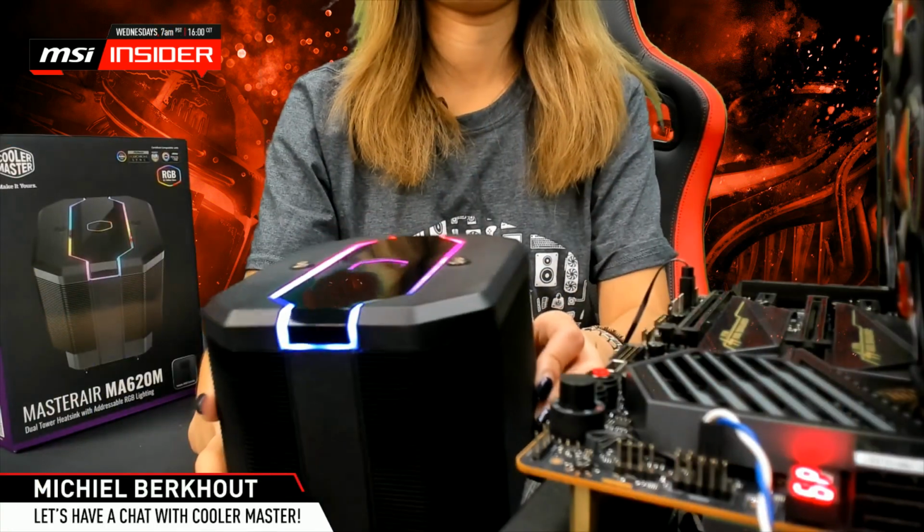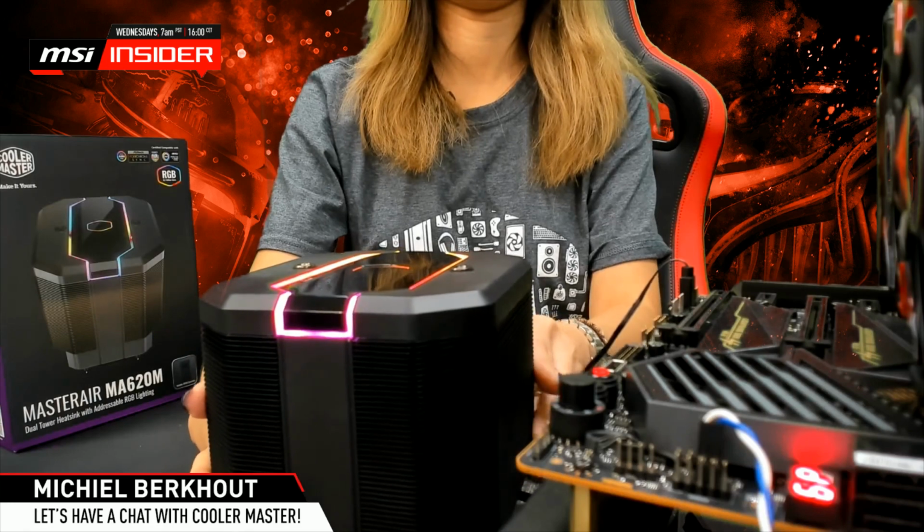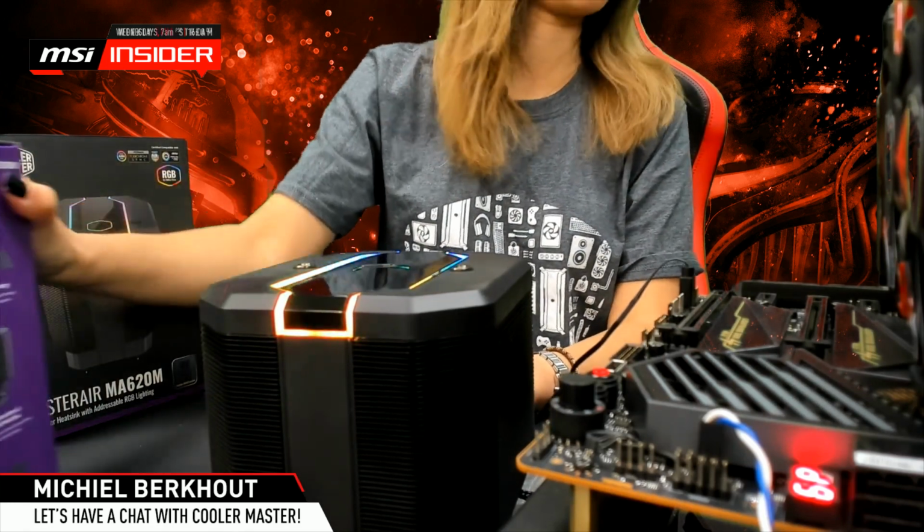There we go. So this is an addressable RGB cooler. That's something to keep in mind, because RGB is sometimes a little bit complicated. There are 2 types of RGB essentially. One is addressable, the other is regular RGB, but they're quite different in connector. For the ARGB, you have a 3-pin, and for the normal RGB, that is a 4-pin connector. So it's quite easy to tell, but it's still very important because they also use a different voltage.